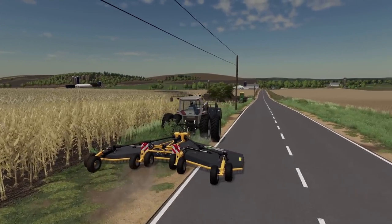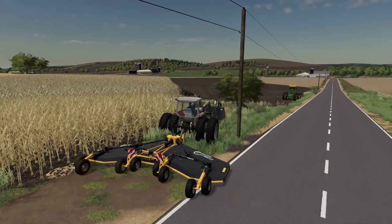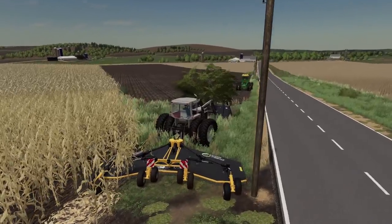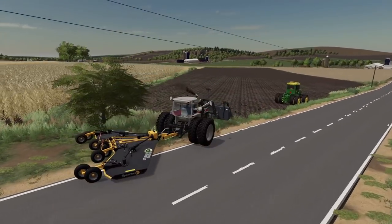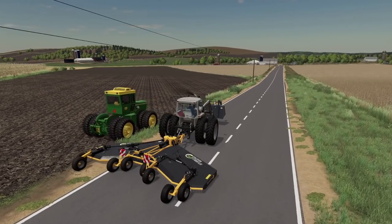Mowing here, trying not to mow down any of their corn. I think I might have to mow a little bit. Oh, I hit that pole. Oh, I'm mowing down their corn. Don't tell them. I think they'll probably notice, though. It's right along the road. Go by their old tractor here.